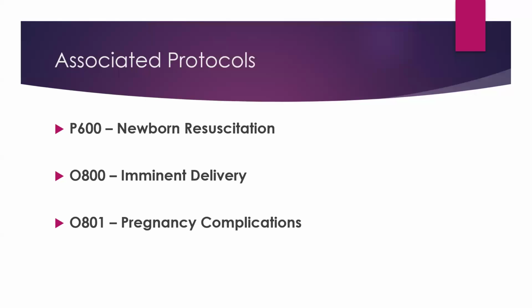A lot of us have had OBGYN incidents, especially with some of our immigrant population and some of our naturalized citizens. Sometimes we might be called to assist with a home birth. So there's a lot of stuff that goes on with it.